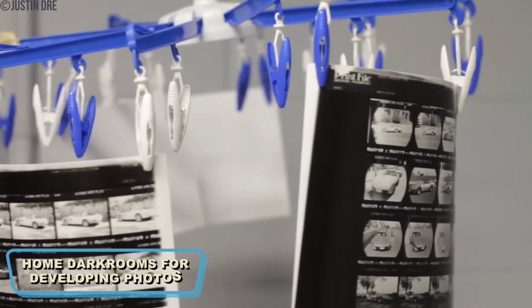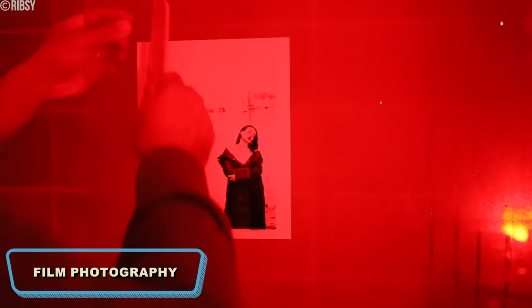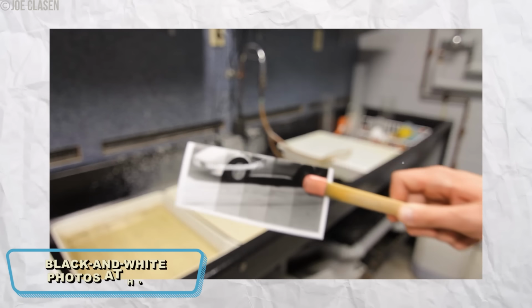Before digital cameras, photography enthusiasts and professionals developed their films in home darkrooms. These darkrooms became popular in the 50s as film photography reached its golden age. With equipment like enlargers, chemical baths, and red safe lights, individuals could process and print their black and white photos at home, giving them full control over the final product.